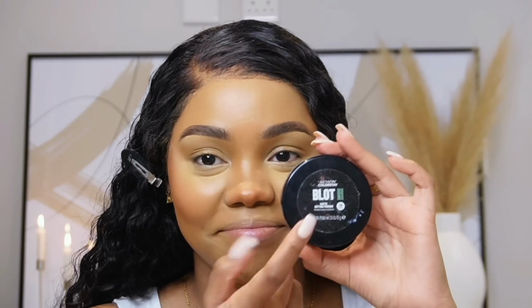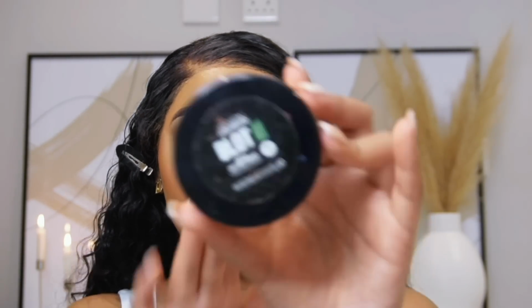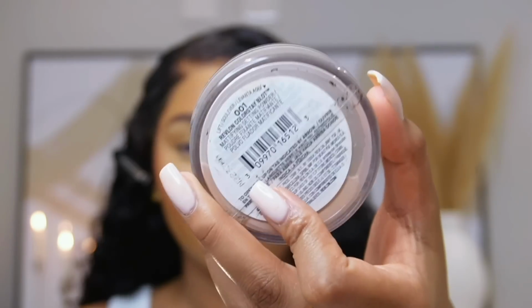Okay, now we're going to set our makeup, my other favorite part. So I first start with my trusted babe, the real ones and OGs know. This girly, love her so much. This is the Revlon Blot Matte Setting Powder in the shade 001. I like it because it literally seeps, oops, I'm running out here. I love it because it literally seeps into my skin and doesn't make me look like Ikea.